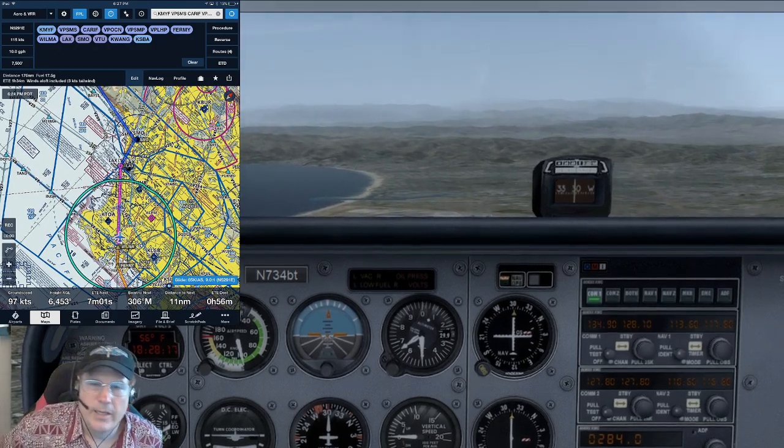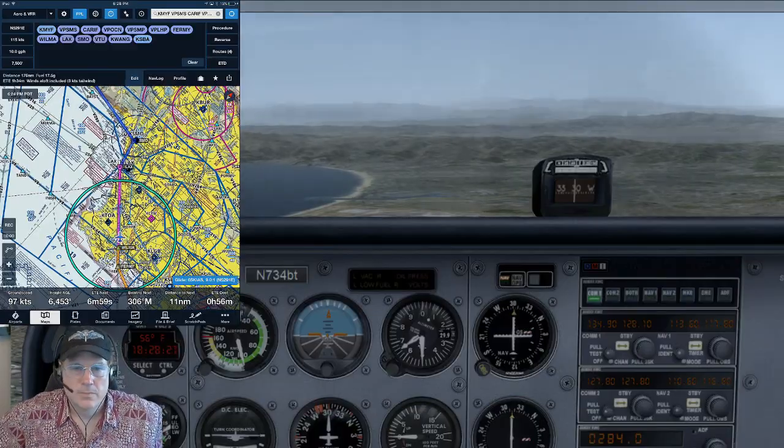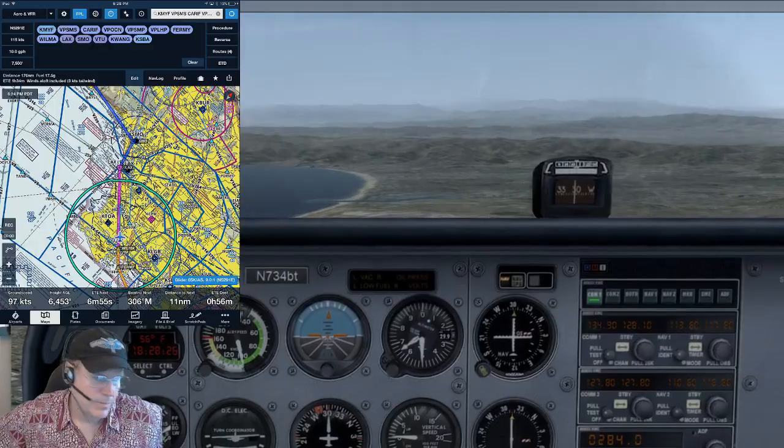Hey, so straight ahead is Marina del Rey. You can see that harbor up front. We're going to turn when we get to the LAX VOR, and fly a different heading.